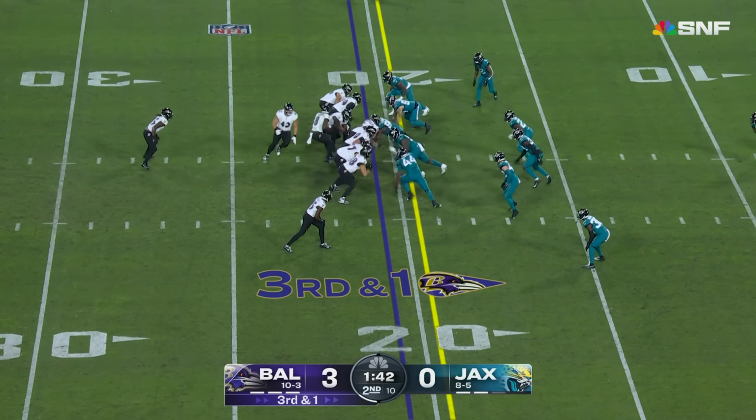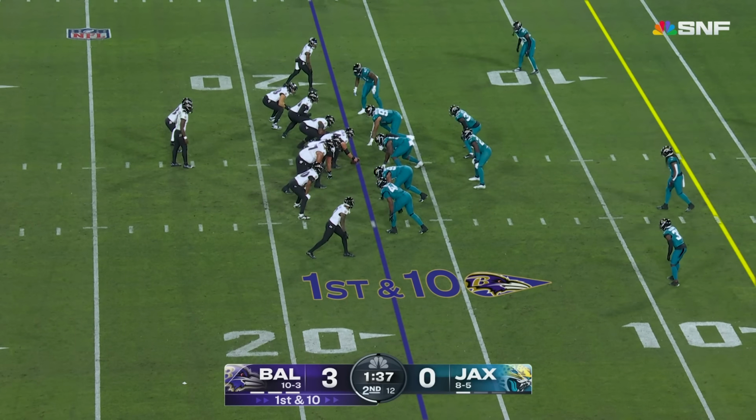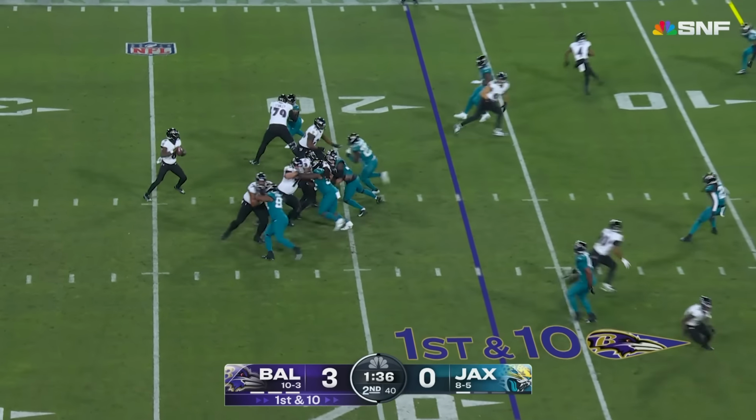Third and one. He'll turn and hand, and Gus Edwards pounds it forward to get the first down. Just graduated this weekend from Florida. Congratulations to her. First and 10.